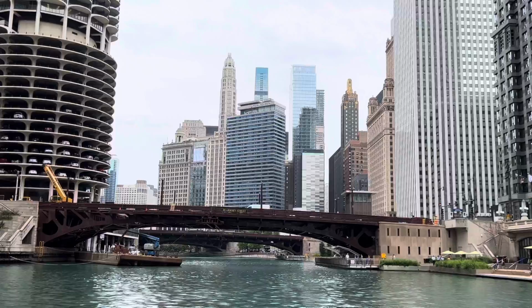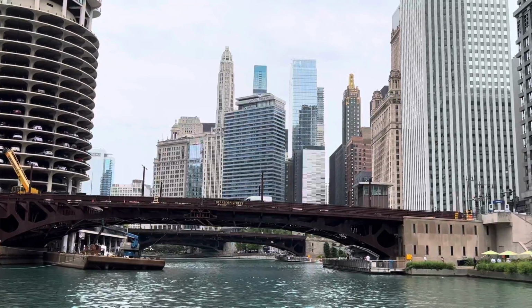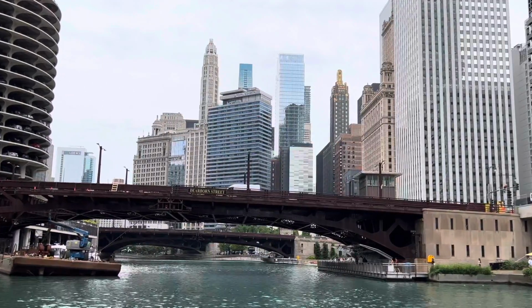Ahead of us, in the distance, you have a forest green colored building with a golden top. This green and gold building is the Carbide and Carbon building. The Carbide and Carbon building is from 1929. It was designed by the Burnham Brothers firm, two sons of World's Fair chief architect Daniel Burnham.